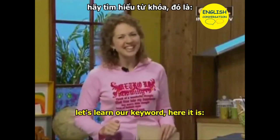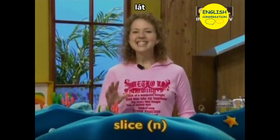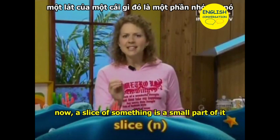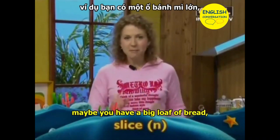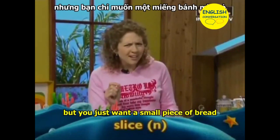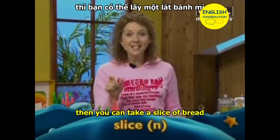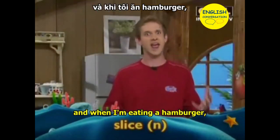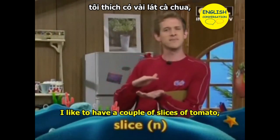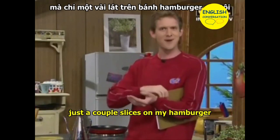Let's learn our keyword here. It is slice. Slice. Now, a slice of something is a small part of it. Maybe you have a big loaf of bread, but you just want a small piece of bread. Then you can take a slice of bread. And when I'm eating a hamburger, I like to have a couple of slices of tomato. Not a whole tomato, just a couple slices on my hamburger.